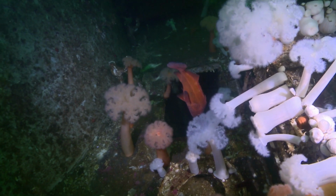After these wrecks sink, they stabilize, the invertebrates are attached, animals are starting to reproduce, fish populations are starting to grow, and that's what we're seeing now in the Nanaimo area.